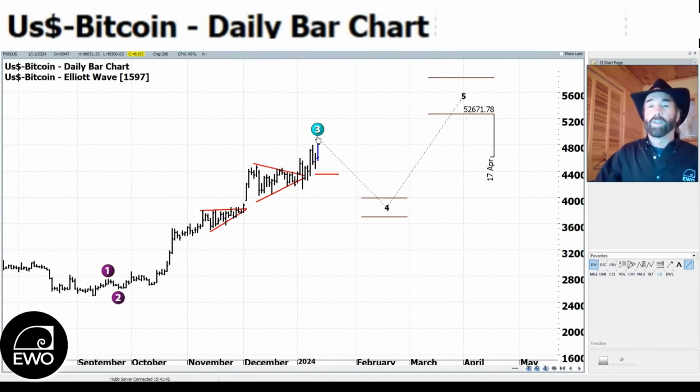But what this means is if the wave 4 were to start, this is where you could expect some support, which is right where this other triangle was. But we have to get there first. So we could hold right here. We do have that potential run into the halving in April up around 50,000, which is a target here.